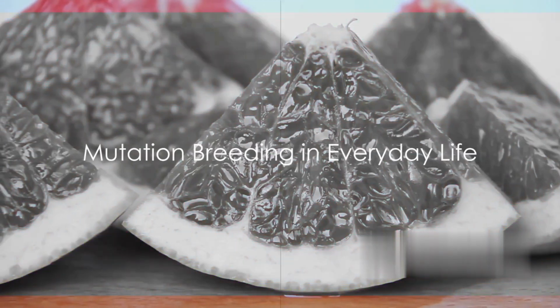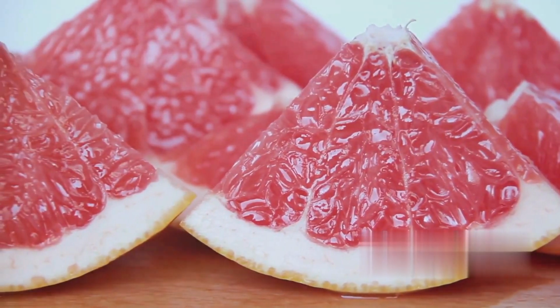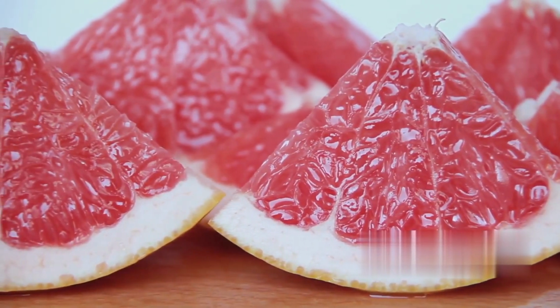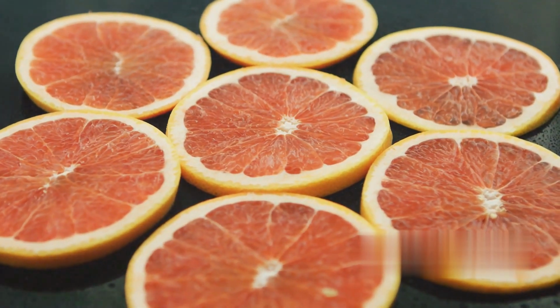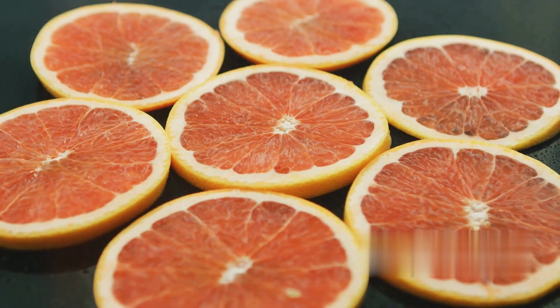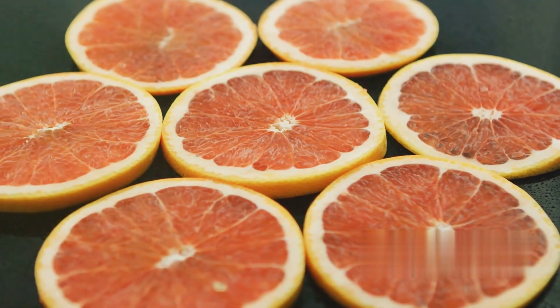Now you might be wondering, do I see mutation-bred plants in my daily life? The answer is a resounding yes. Let's take a stroll through your everyday life. Picture your breakfast table. Perhaps there's a ruby red grapefruit waiting to be savored. Guess what? This tangy delight is a product of mutation breeding.